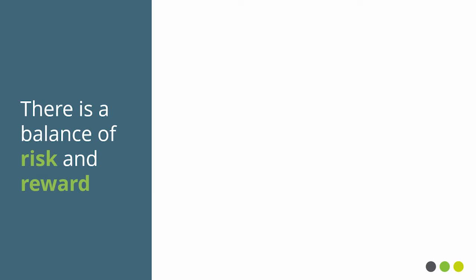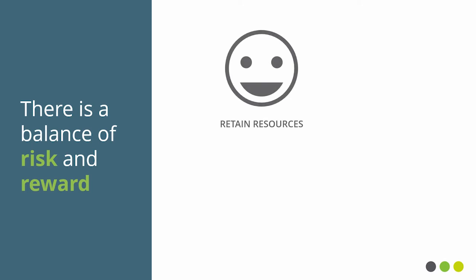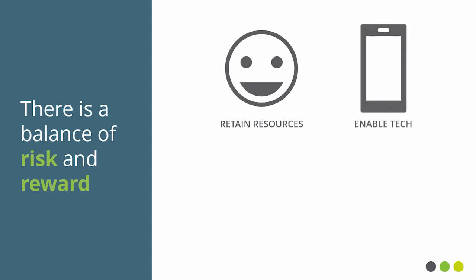Overall, as you know, with taking JD Edwards updates, whether small or large, there's a balance of risk and reward. The first reward that we would categorize here would be the ability to retain resources. Happy staff get to use and leverage the new technology for their jobs. Younger staff coming into the workforce almost expect some of this technology to be readily available to them. And with the new tools within JD Edwards, we can help deliver that. We can help enable technology.